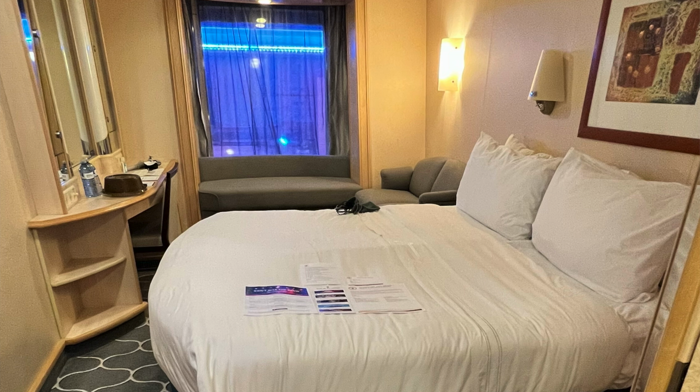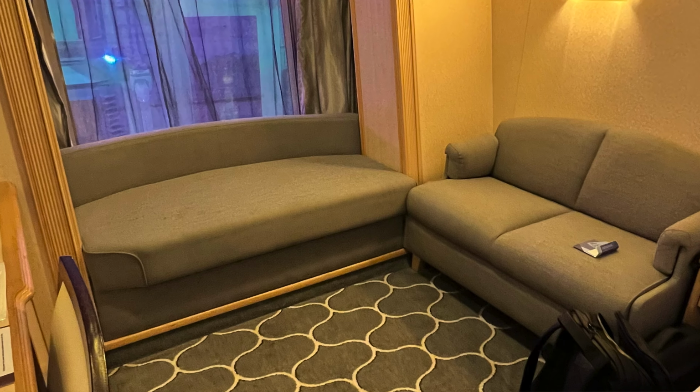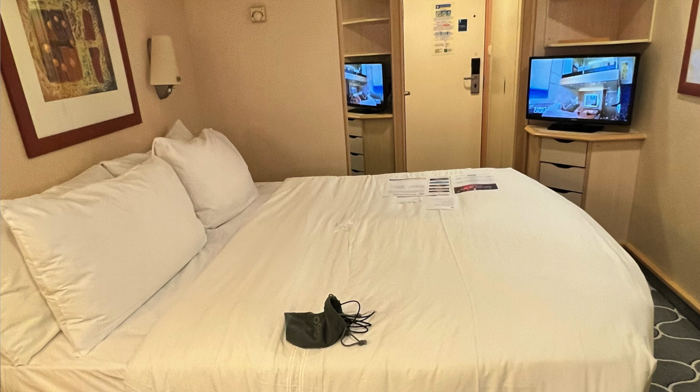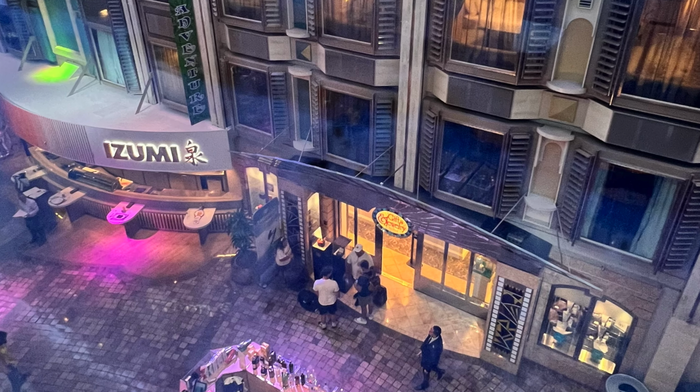My room was stateroom 8567. It's an interior promenade room, which means it has a window, but the window opens up to the promenade. And I had a view of Izumi's and another couple of stores, as you see from my room. This was an actual Royal upgrade for me. I bid $90 to get this room, and I won it. I'm sure, depending on how many people are bidding, it's possible that it would go less or go more. But I wanted a balcony, but I was outbid.